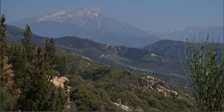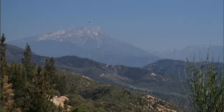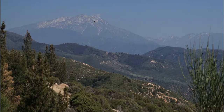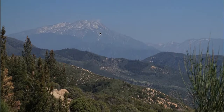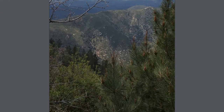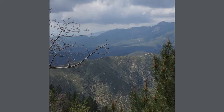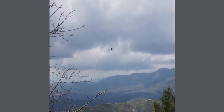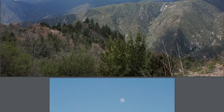You have the mountain here in the background with the snow. It's something I don't see in Arizona right now. Yeah, that's really nice back there. And I like the composition that you have, that off center. Yeah, this is nice too. I like how you have these frame-like branches going through. It's nice to have something break up the frame like that.